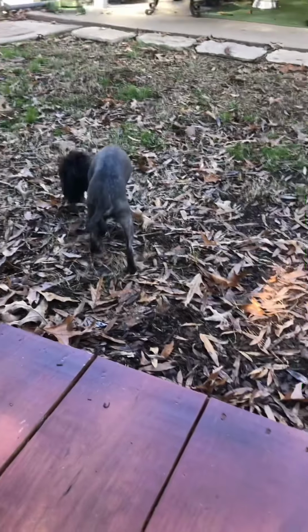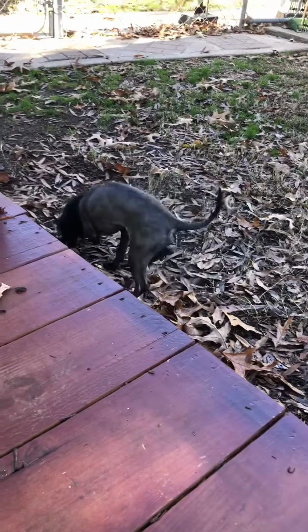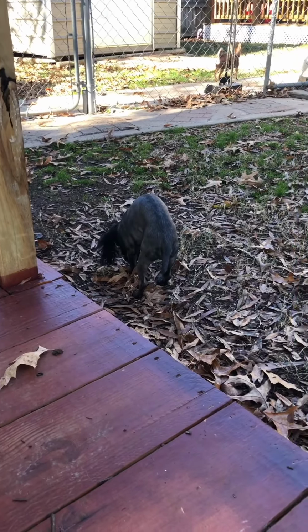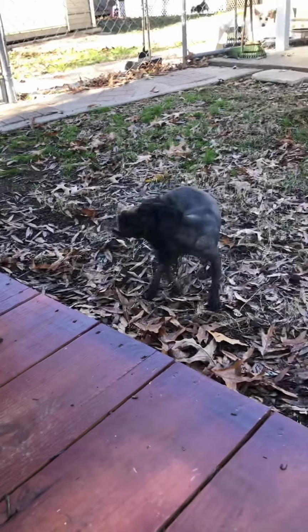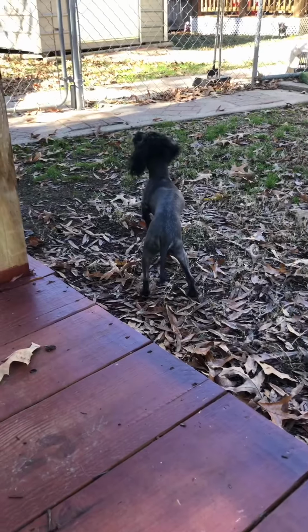So that's a 10 to 15 year commitment, maybe even more, having a blind dog. Just make sure you think about that before you apply. But they make wonderful pets. See, there's some acorns falling on the roof, so he's using his sniffer.